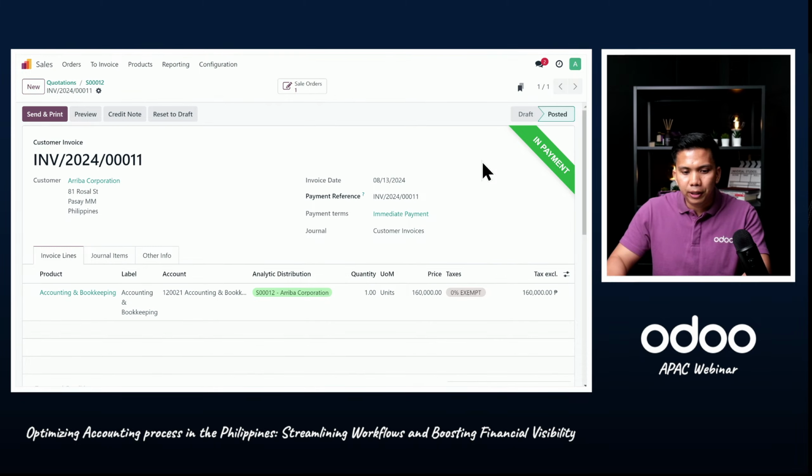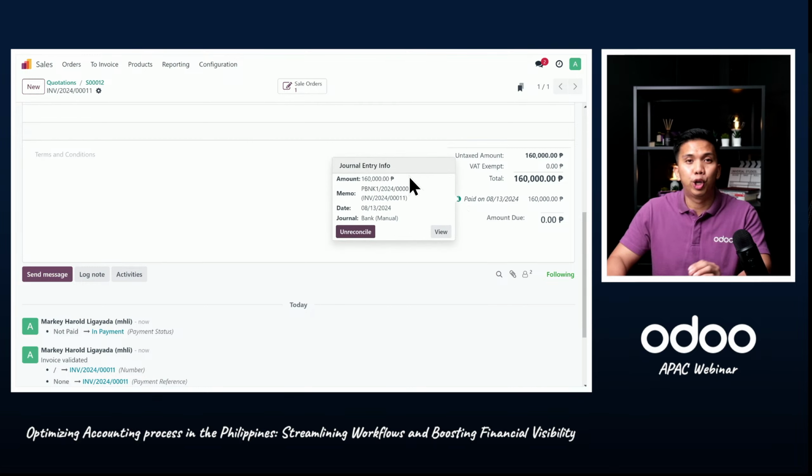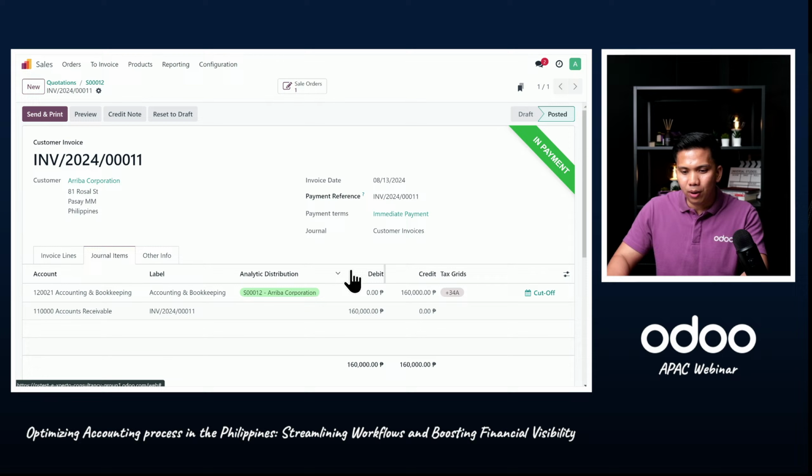And if we scroll down further, we will have this information button dito. So, if we click on that, we can actually see yung journal entry information and we have the option to unreconcile. So, yung reconciliation dito, this is more on reconciling yung payment ni client for the specific bill or invoice and iba pa yung reconciliation sa backend for the bank statement naman. And the good thing about Odoo is that automatic na siya mag-generate ng journal items natin. So, example, for this one, automatically meron na tayong debit and credit.